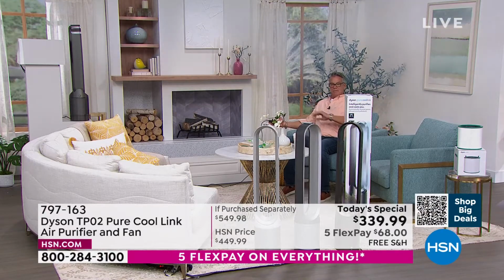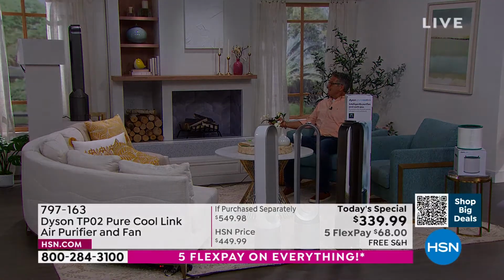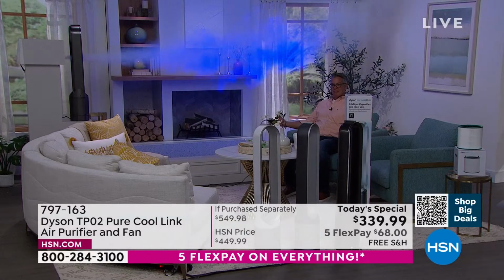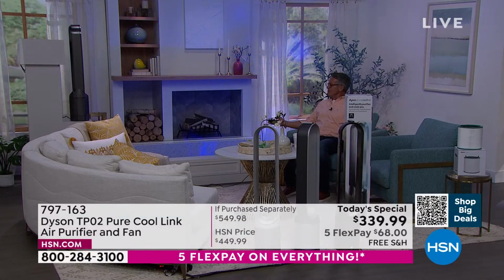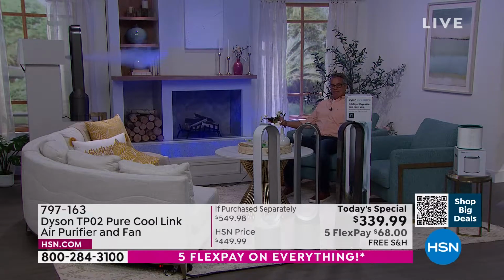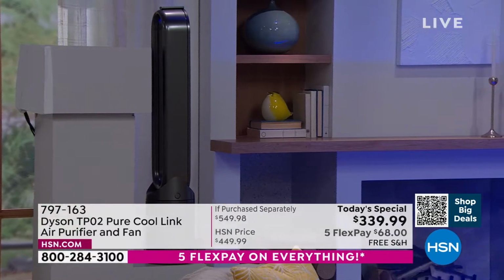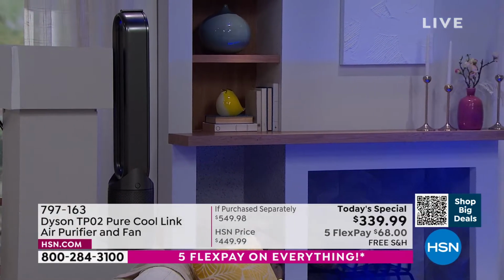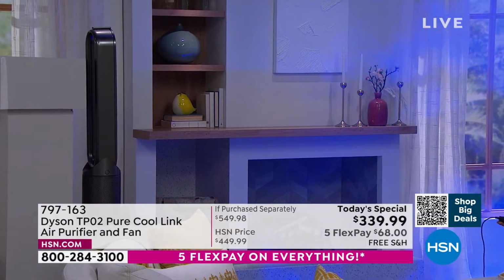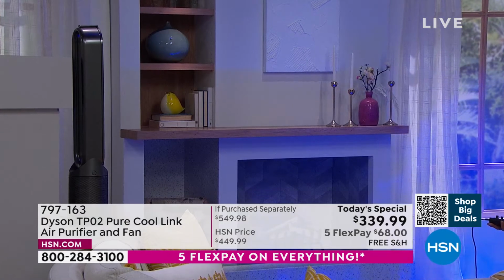So Guy, relax, but watch out, right? This is pretty powerful. And what you're seeing here is the Dyson patented air multiplier technology. As I said, in order to clean air, we need to move that air. And that's the reason why this machine is so efficient at cleaning the air, because we're constantly moving it. We've used the technology of turbochargers and jet engines to move that air, and it's moving out at 77 gallons of purified air per second.